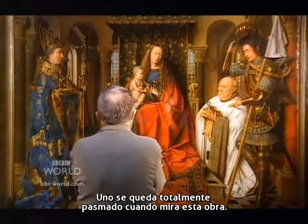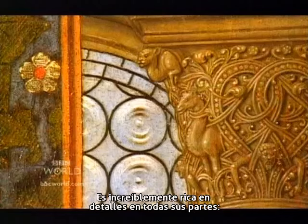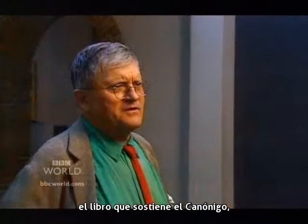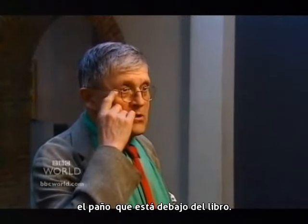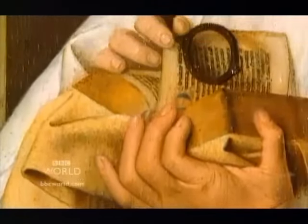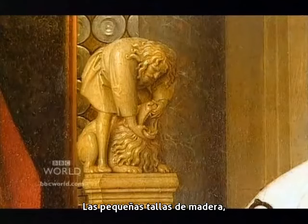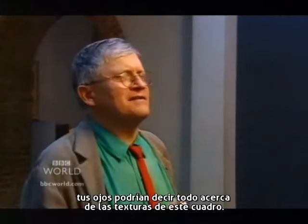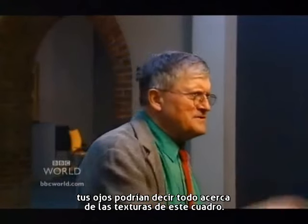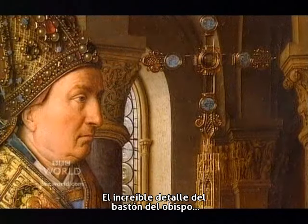You are totally knocked out when looking at this picture. It's unbelievably rich in detail in every single part of it. The textures of cloth. The canon is holding a book with a kind of chamois leather that wraps the book. Amazing, the little figures behind are made of wood. Your eye can tell that. You can tell everything about the textures of the cloths. The incredible detail in the bishop's staff.